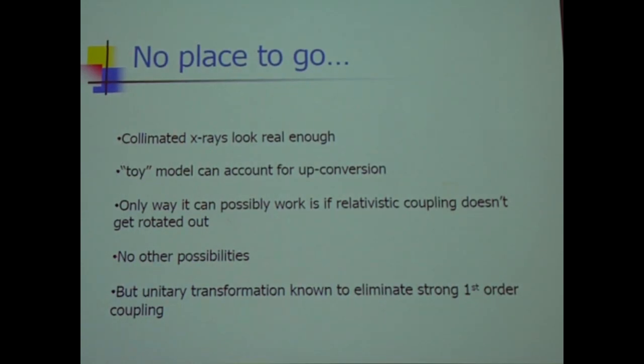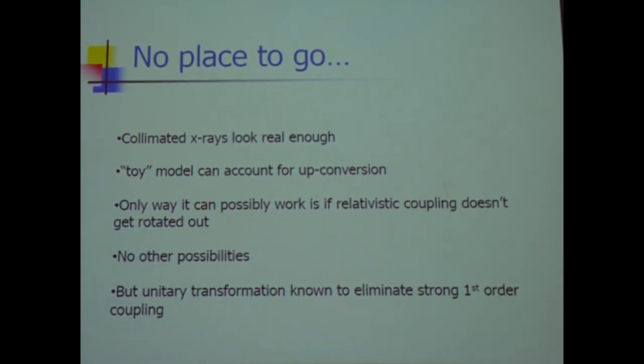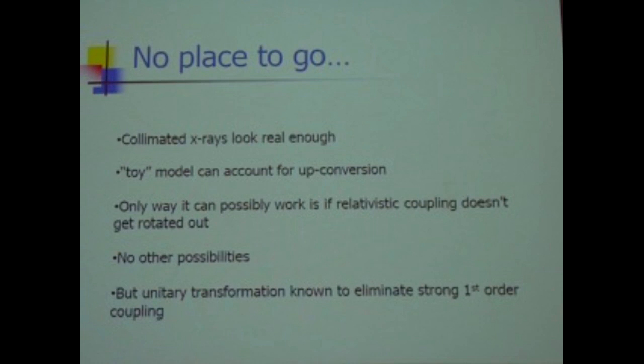So collimated X-rays look real enough. The toy model can account for the upconversion. The only possible way forward is if we can make use of the strong relativistic coupling. But it gets rotated out. In my view, there are no other possibilities. And there's a unitary transform, which is just a basis change, which is known to eliminate the strong first-order coupling. So as a result, once again, we come up against a brick wall for the theory. There's no way forward. There's no coupling.